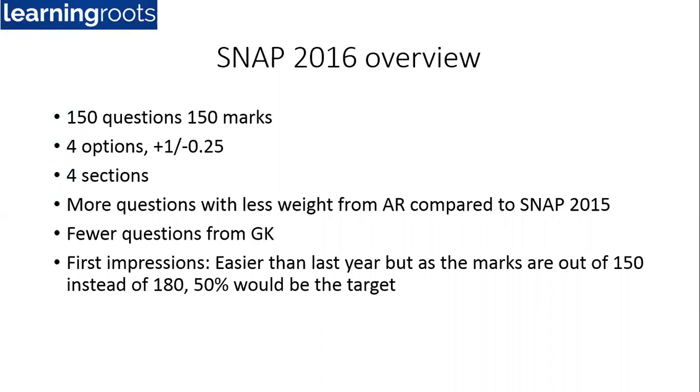So out of 180, even if last year we say that the cutoffs were somewhere around 70 marks for your SIBM and SCMHRD, that was roughly 40% of the total score that you would have got. Even in an easier GK section, you would have probably got 10 or 12 marks more. So your overall marks would be somewhere around 45%. So even if we apply that same logic this year, your score would be somewhere around 45 to 50%. That would be the target. So that was the initial impression, that 50% in this paper would have been a good score.